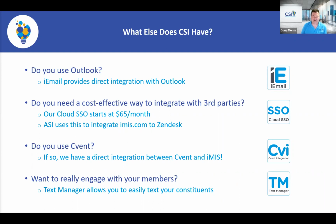Just heads up, one of our longstanding applications is Outlook, which we have a regular one, and then we have what we call CloudOne. The CloudOne works with 2017 and EMS, as well as a browser. It's a great way to save emails that your members are sending you into iMIS, as well as quickly sending a quick email out to a committee. You sit in Outlook all day, you might as well have access to iMIS from Outlook.